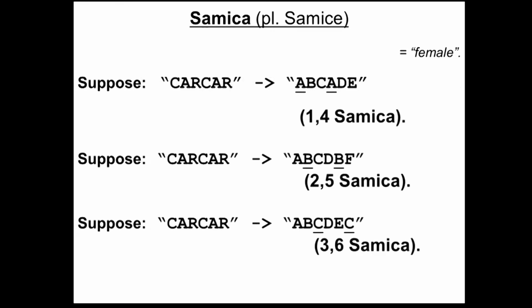Now, if you happen to encrypt C-A-R, C-A-R at today's daily setting, and you end up with ABCADE, you have what is known as a 1,4 female. If you happen to have two Bs in the second and fifth positions, then you have a 2,5. And if you happen to have two Cs in the third and sixth positions, then you have a 3,6. So if you have similar letters, the same letters, positioned three positions apart.